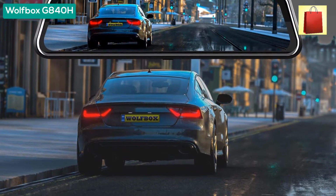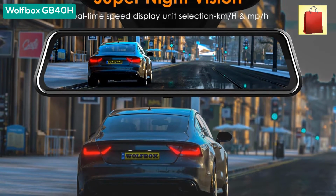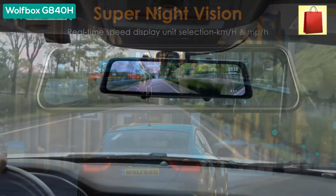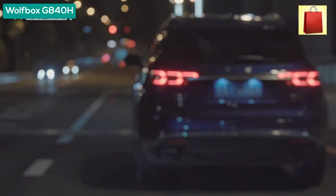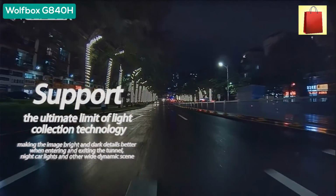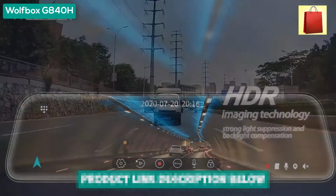2.5K full HD resolution. Adopted a high-performance processor. This HD reverse mirror camera upgraded the resolution up to front 2.5K and rear 1080 pixel. 12-inch bigger touchscreen. G840H driving recorder adopts 12 IPS full touchscreen. With higher resolution, it will provide more vivid and bright colors.